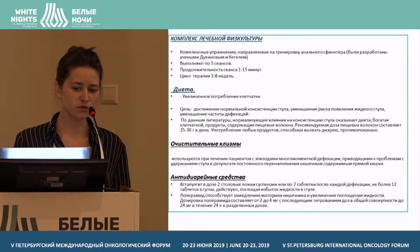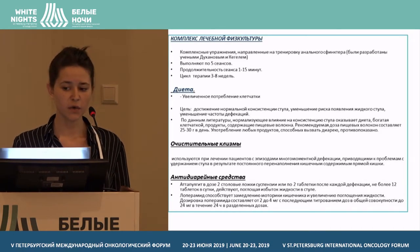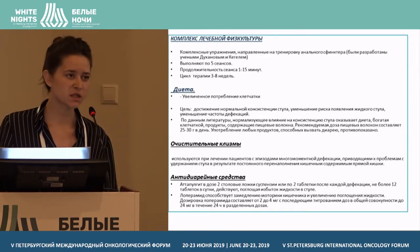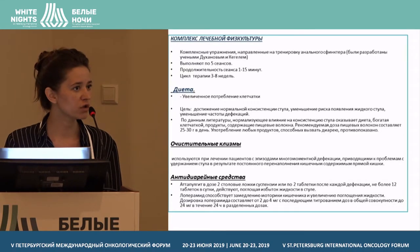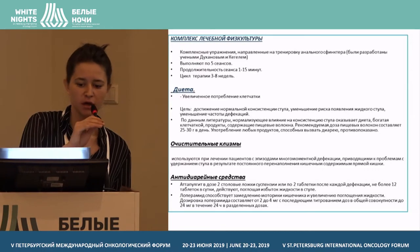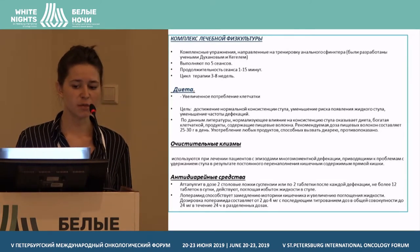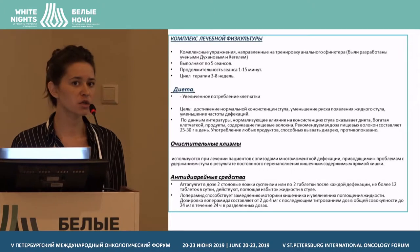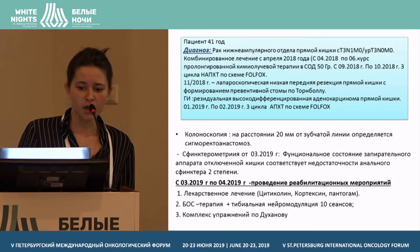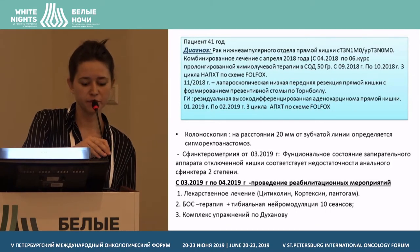Patients are given a complex of physical exercises aimed at exercising and training the anal sphincter, developed by Dukhanov and Kegel. Five sessions per day, the duration of a session up to 15 minutes. The cycle of therapy is from 3 to 8 days. Diet has to be aimed at increase of fiber consumption until normal consistency of stool. We administer antidiarrheal medications.